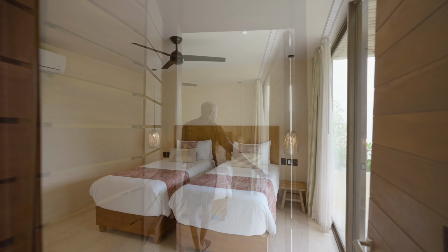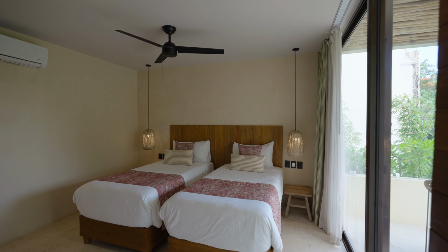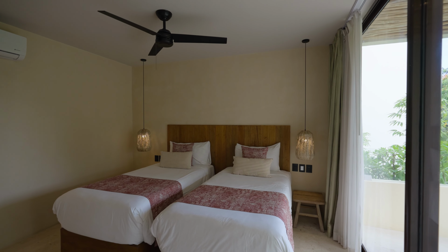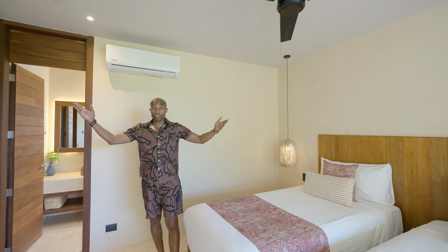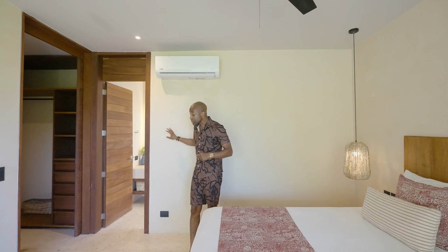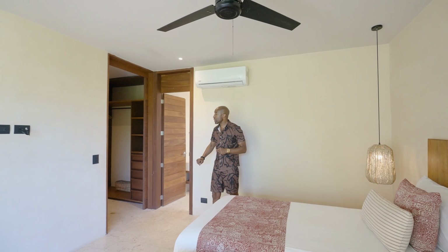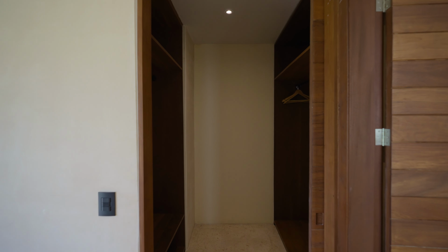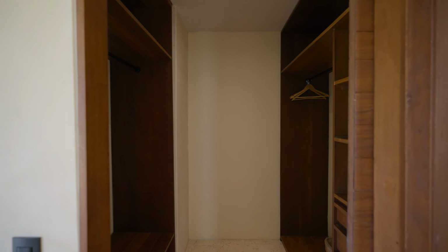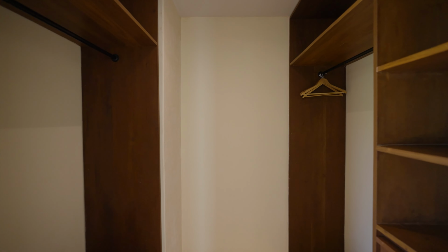And here is our second bedroom. Second bedroom, you have 2 beds in here. If you wanted to change it to 1 king size bed, you definitely could. Again, shakum for the walls, stone throughout for the flooring. Here you have a nice full walk-in closet, just to give you guys an idea of how big the closet space is.